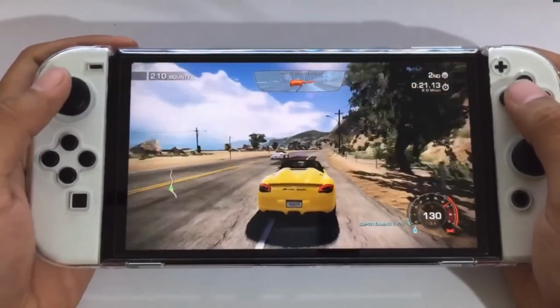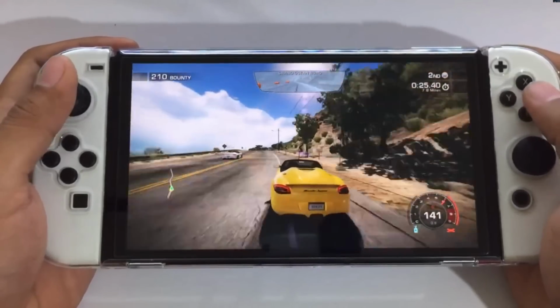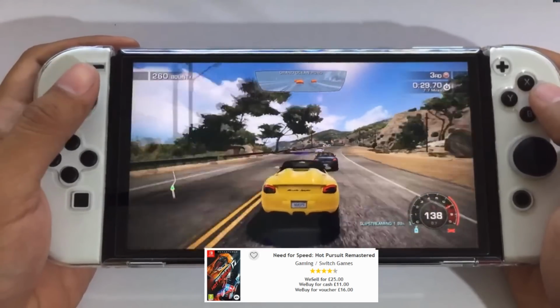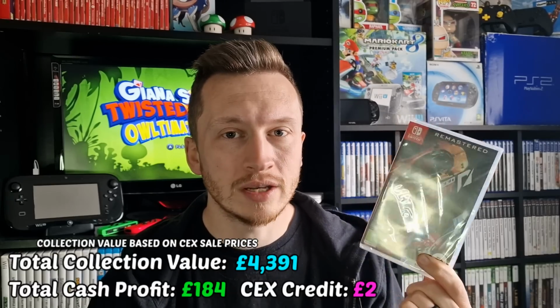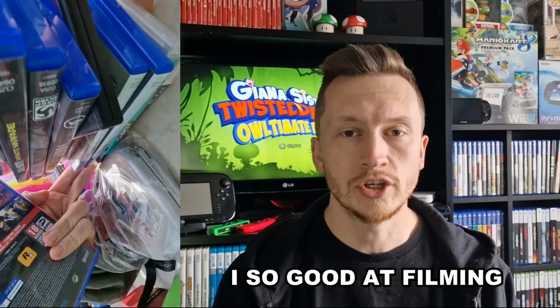I've looked at it many a time in CEX, and I've been tempted to pull the trigger, but they just have it a little bit too high for me, and I see it all the time on Vinted, sometimes on Facebook Marketplace, a lot cheaper. £8, just over, sealed.